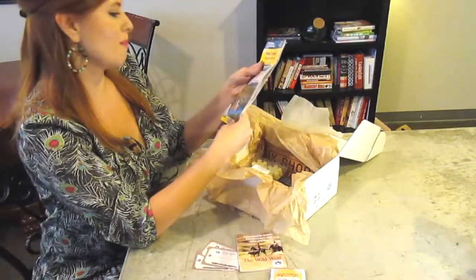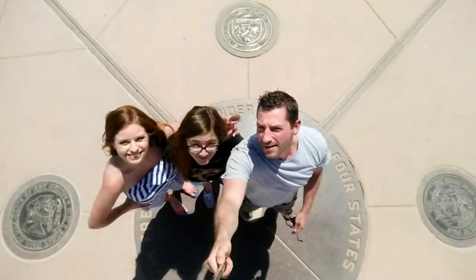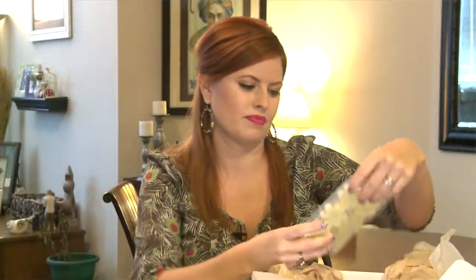Oh, and we have a map of the Four Corners Trail of the Ancients. We went to the Four Corners last year. It was the hottest place on the face of this planet. It had to be. It was so hot, but we did it and we put our feet, you know, we took the picture at all the Four Corners. It was really cool, but it was hot.